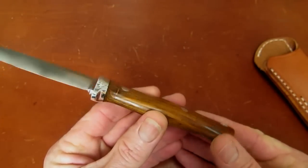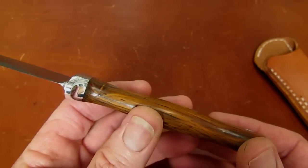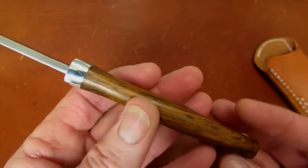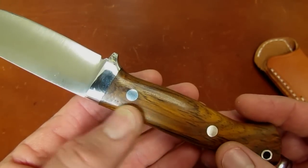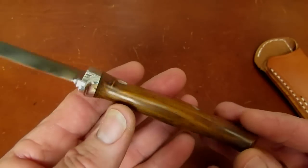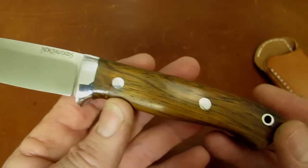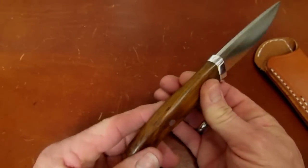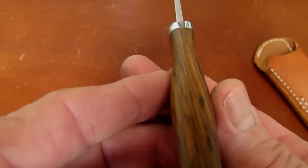I bet you're wondering, aren't you? What's the deal with the construction? It's not a full tang knife, but two pins and a lanyard tube. That means it must not be a rat tail knife either. No, guys, it's a hidden tang knife with a two-piece handle.